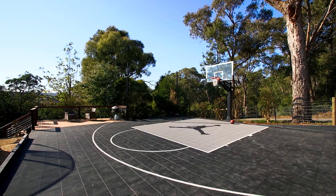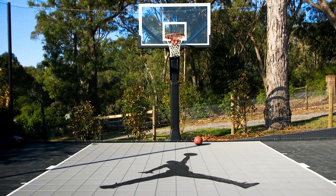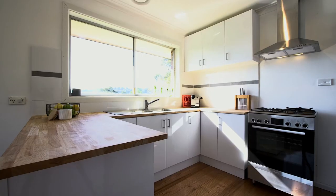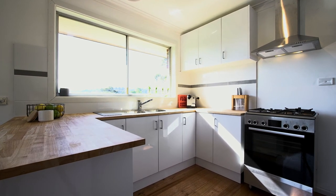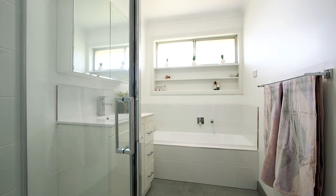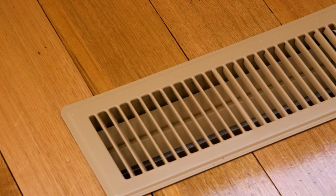But what would have to be our favourite feature is this Dream Courts installed basketball court. Other features include a fully renovated modern kitchen with stainless steel Bosch appliances, a brand new bathroom, ducted heating and air conditioning.